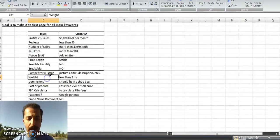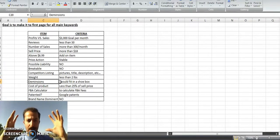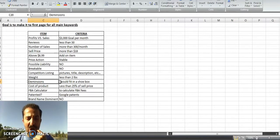Another thing is weight. I make sure it's not more than 2 pounds. I'll go up to 2.5 pounds, but I like to have things under 2 pounds, and that's because of shipping. Dimensions. Make sure that it fits in a shoe box. Something like that will be okay. And once again, that's for shipping purposes.